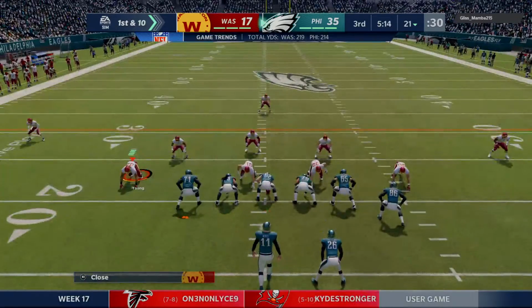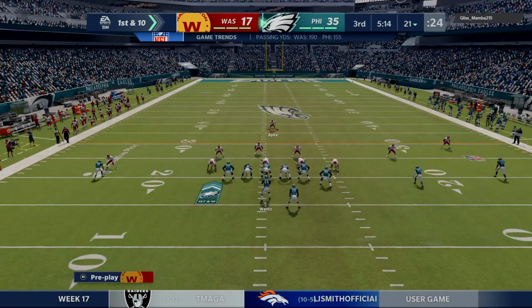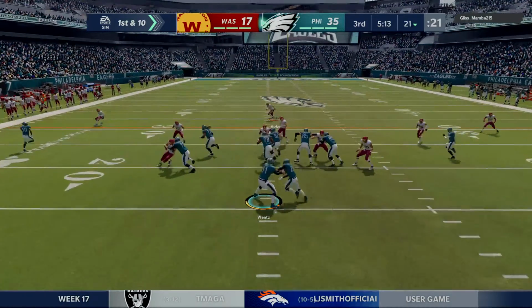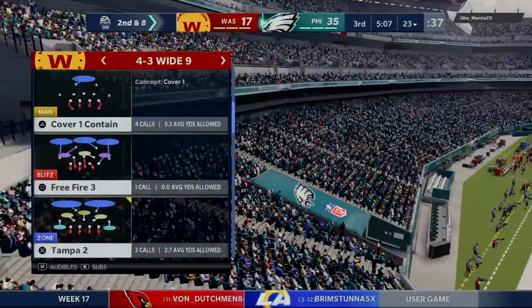The Eagles offense set to begin their next drive. Still operating with a comfortable lead despite the score a moment ago as they begin 1st and 10. They start on the ground here, it's Sanders. 2 yards on the pickup there. It'll be 2nd and 8.